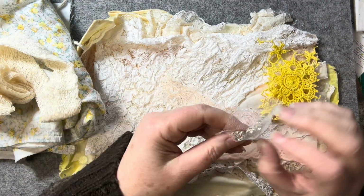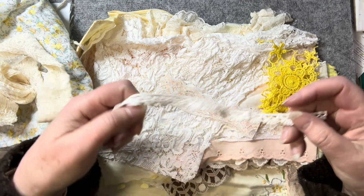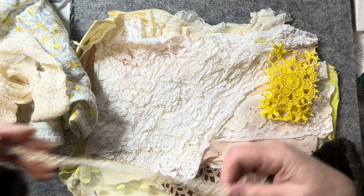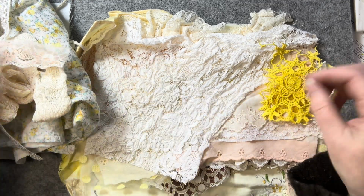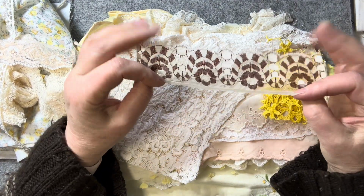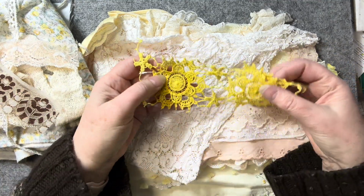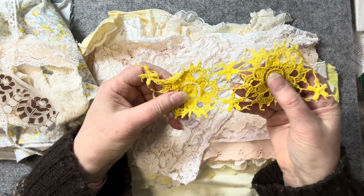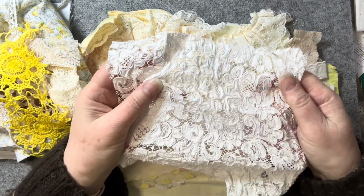Oh, a couple more of the little diamonds, a bit more antique lace. That was that beautiful stash you got the other day. Oh, it was so wonderful. What a find. Oh, and this one, look at that. That's very Art Deco. How beautiful. Oh yes, I'll be using these for sure. Nice, that's a beautiful colour. The yellow. Some of this antique lace.